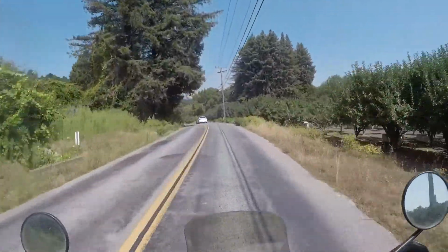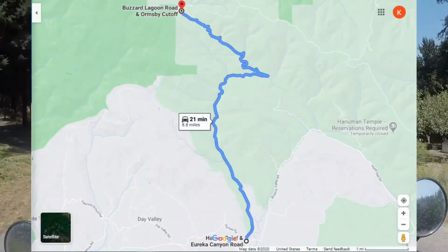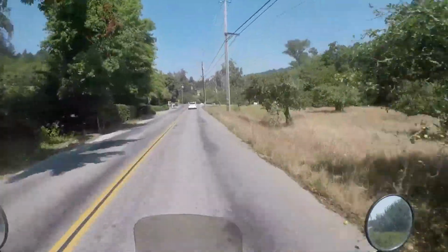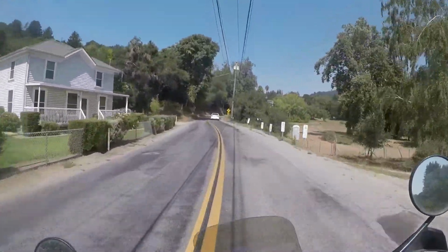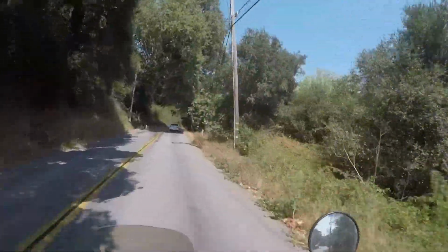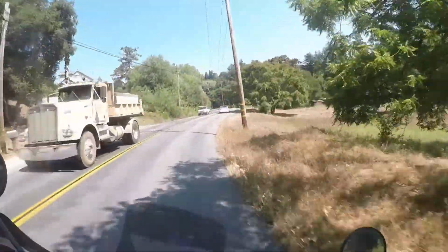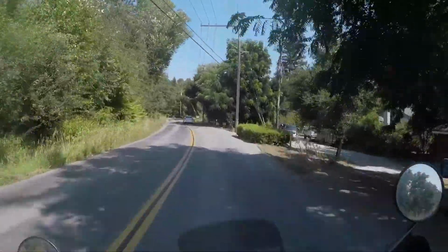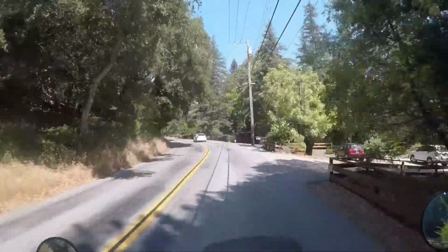So figured I'd take a little gander down Eureka Canyon Road. Fun little ride. It's fairly smooth and ranchy down here, but it gets a little rougher as you go, especially once you get up near the top, near Highland Way. But it's a pretty enjoyable little ride out here in Corralitos.